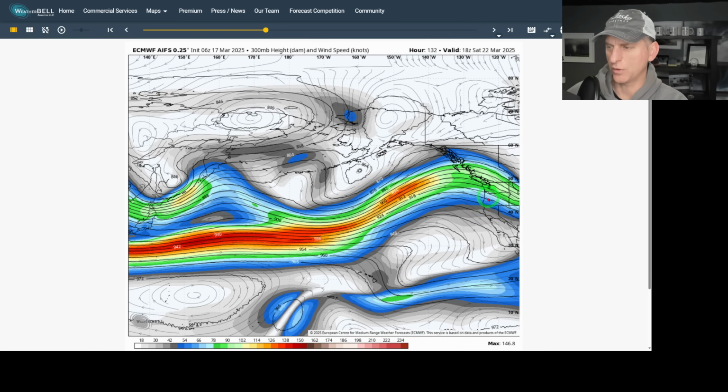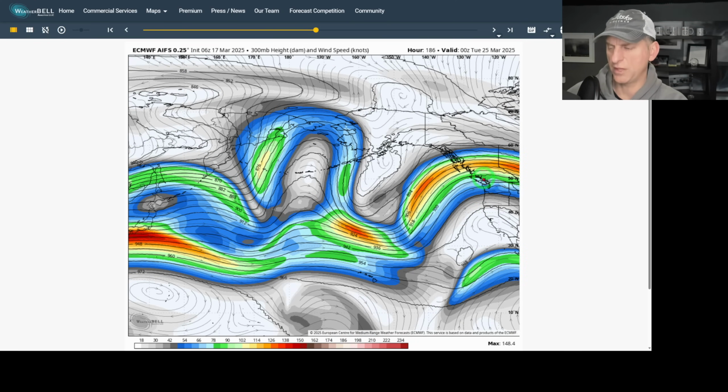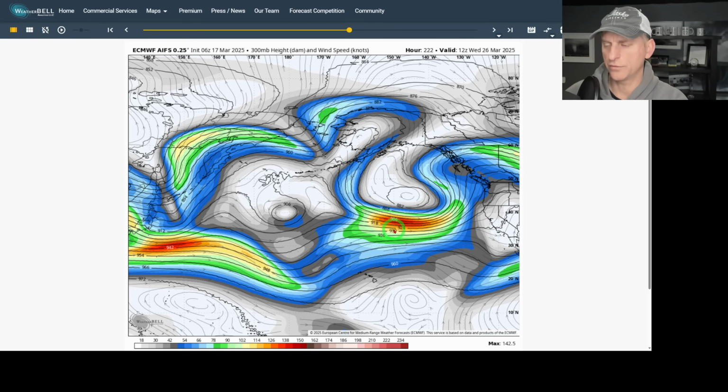Another system coming in as we go through Friday. We start to build some ridging, though. We're probably going to be on the dirty side of that, meaning there's probably some precipitation moving into western BC. It gets a bit amplified there, and you can see the jet stream is nice and wavy in this extended time period. So this forecast is no doubt going to be changing.